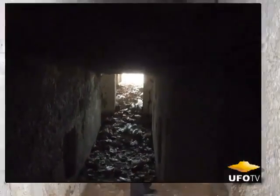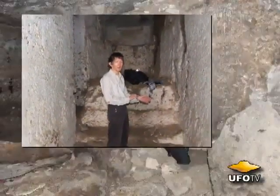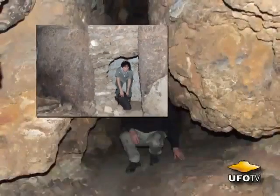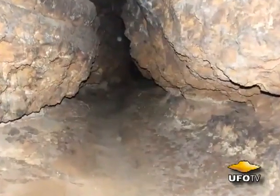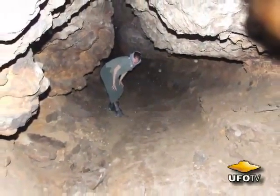Whether or not more exploration of the caves will take place in our lifetimes is unclear, but one thing is known. Despite the official denial, the caves do exist, and they extend well under the Giza Plateau and perhaps much further than we've been told. But for the moment, we're left with more questions than answers.